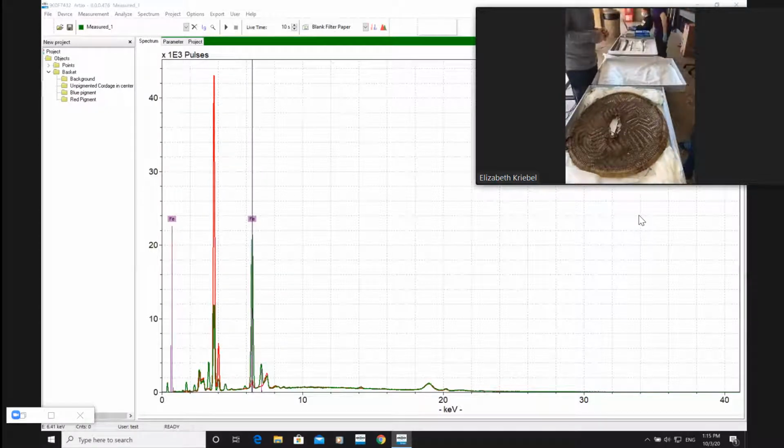So, cool. But the good news is there's no toxic preservatives on this. That's really good. But you do have mercury, and mercury sulfide is not a super stable thing, so bear that in mind when storing it. You might want to treat it as toxic, even though it itself hasn't been treated toxically, if that makes sense.